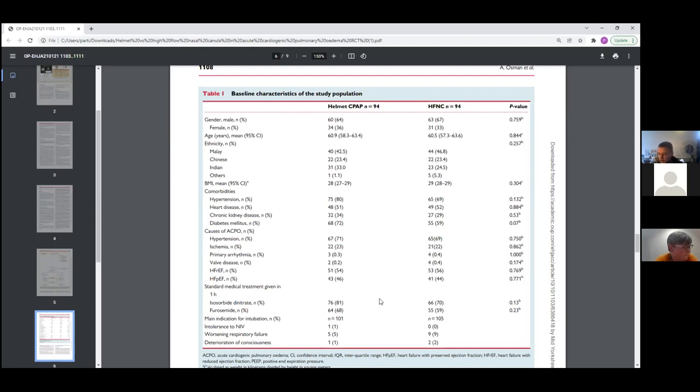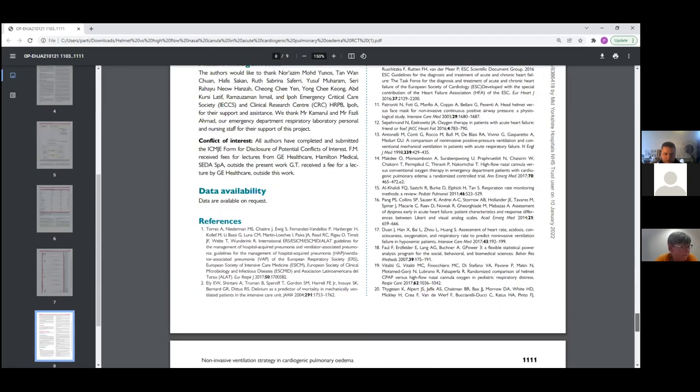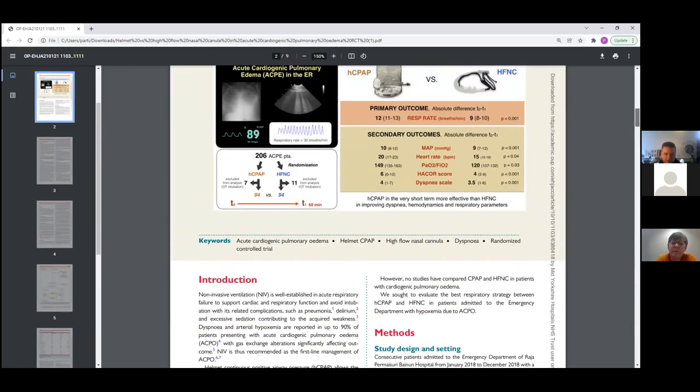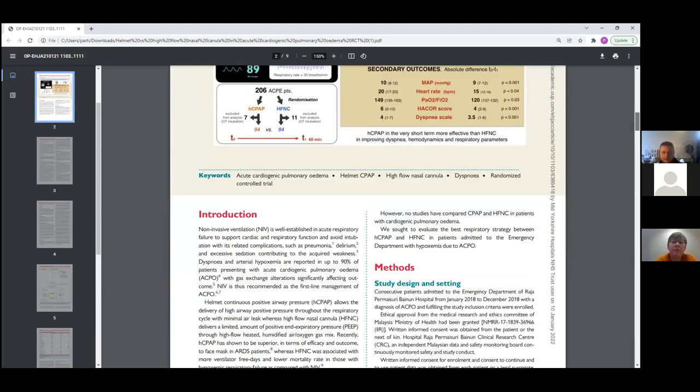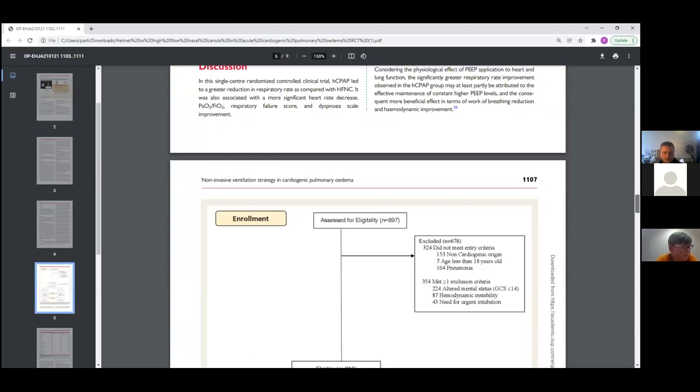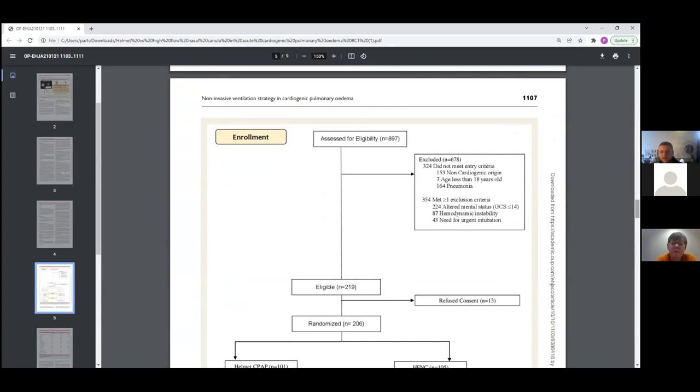Moving to point three: were all of the participants who entered the study accounted for at its conclusion? About 206 patients who passed through the exclusion criteria were then randomized at that point. Here's the chart. 897 were eligible, but many were excluded as they didn't meet the criteria, as in they didn't have cardiogenic edema, and a great deal of them met the exclusion criteria, such as reduced GCS, being unstable, or having been intubated earlier and not taken through into the study.